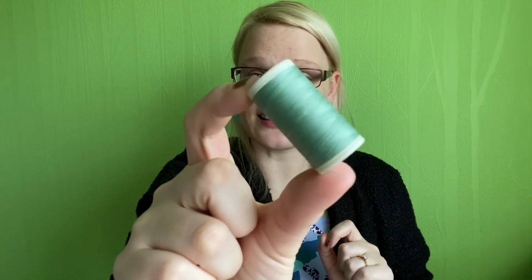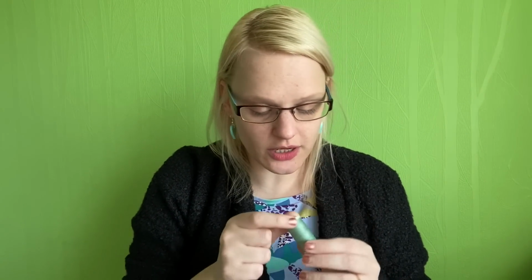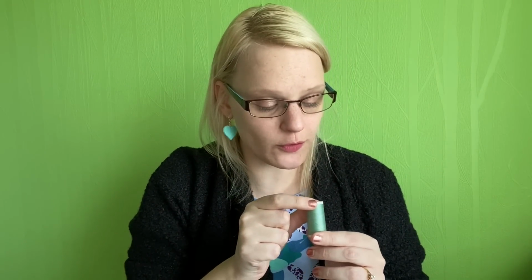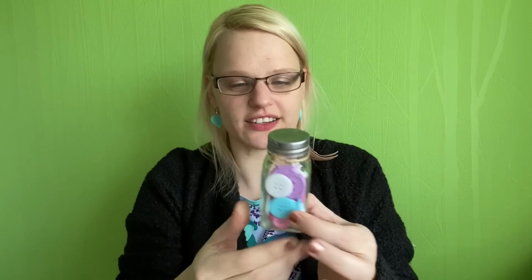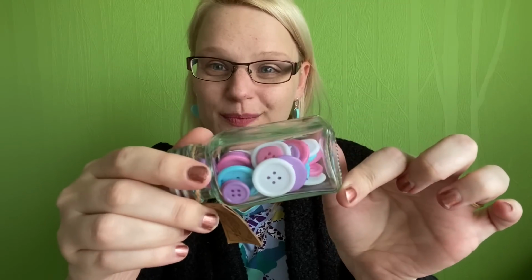And we got a spool of thread, and I got it in this lovely minty green colour. Really, really nice. It's a Coats one, and it's number 4060 on there, in case anyone is wondering. And we got some buttons as well in this lovely jar. I love this jar. I love things that come in little jars. So these lovely little craft buttons in all these different colours and shapes, and they're all little plastic buttons.